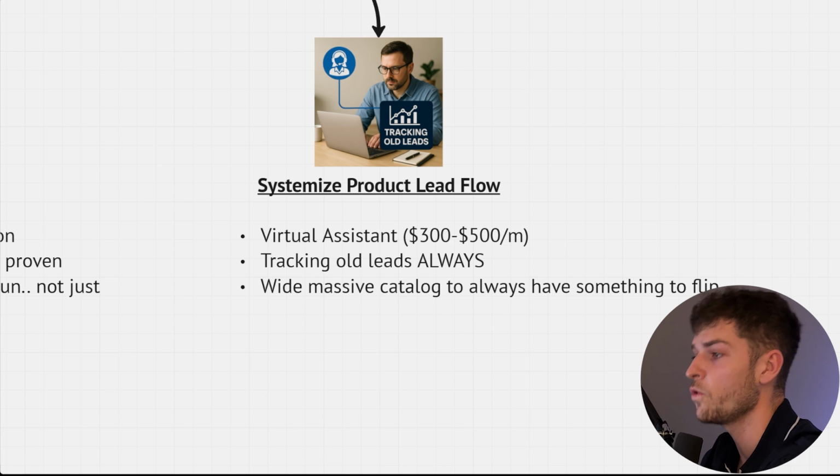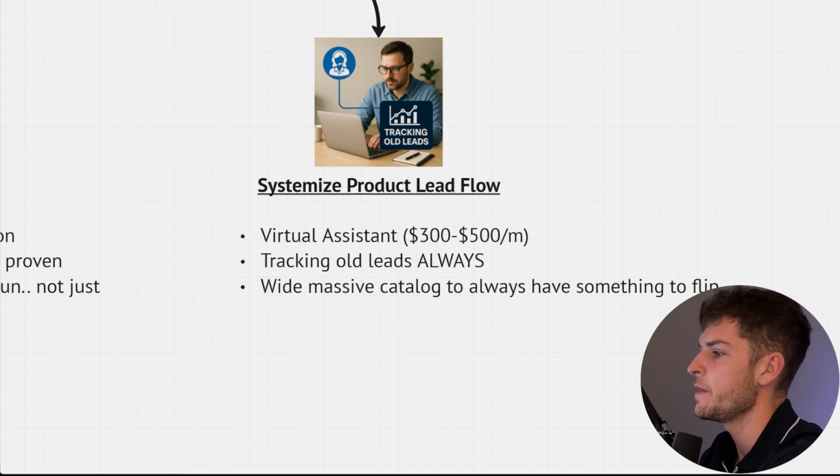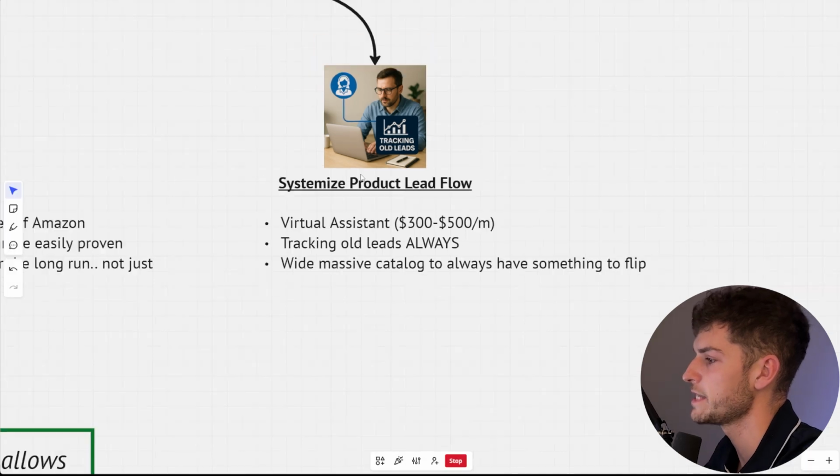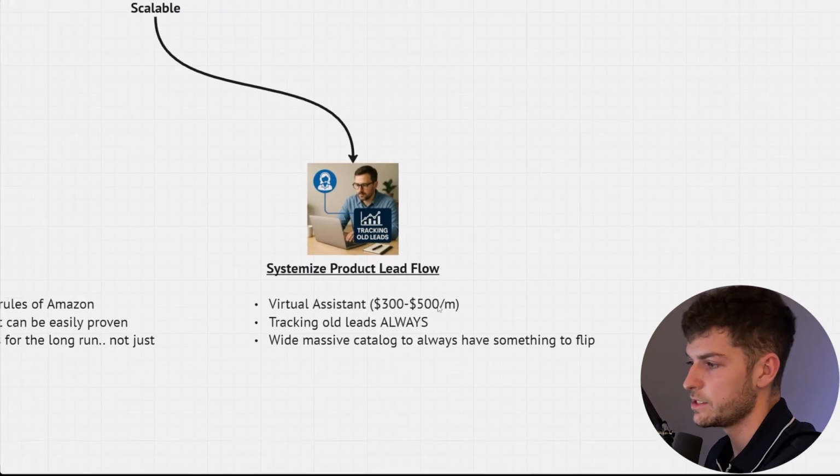The virtual assistant comes in, and we track all the old leads always. We literally track every single item whenever we see it. If it was profitable at one point, we put it into a keep-a-track product list. Any item that we don't replenish, we track it. Over time, this allows you to have a very wide, massive catalog, so you always have something that you can go ahead and flip.